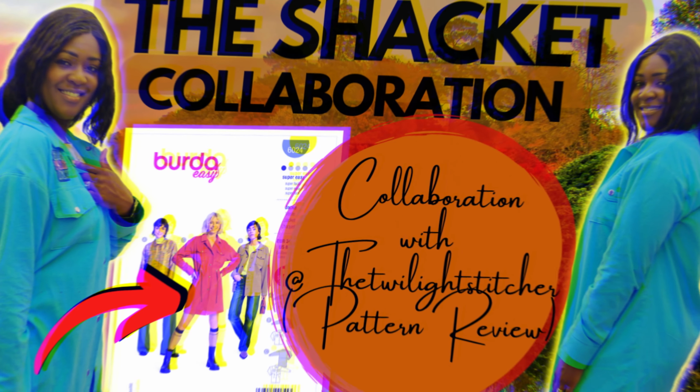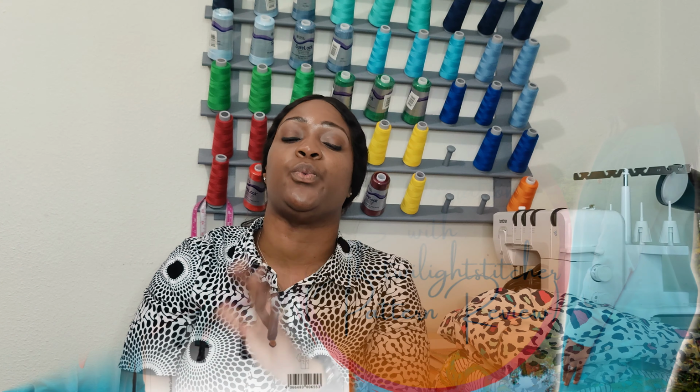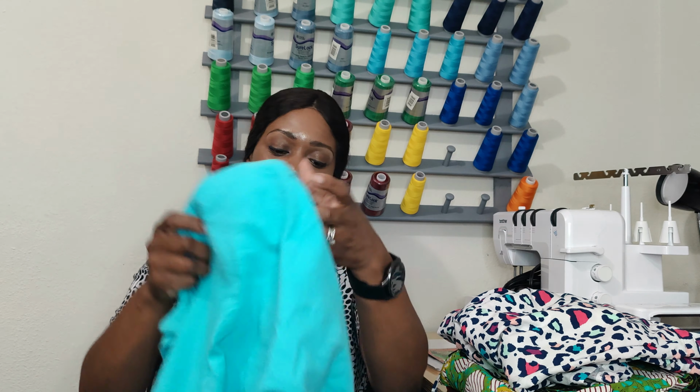And the shacket was part of a collaboration that I did with Renata from the Twilight Stitcher, both on YouTube and on Instagram. And what we did was we used Berta patterns in order to create a shacket. In that pattern review, I also stated that that was the first time that I ever did a Berta pattern. Did I like it? I love it. Okay, so this is the shacket that I created.